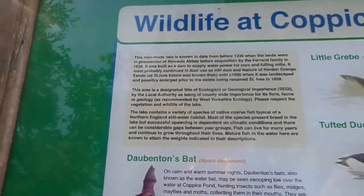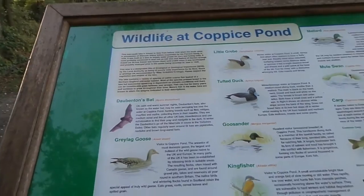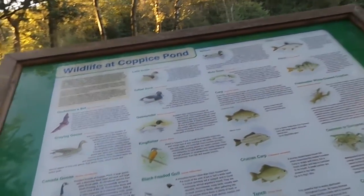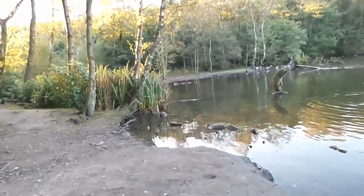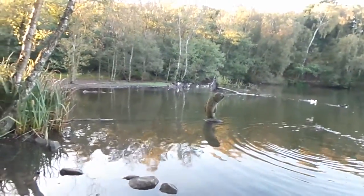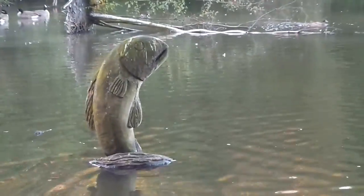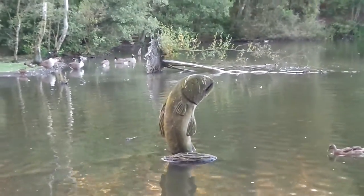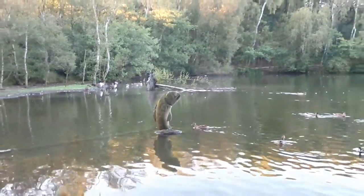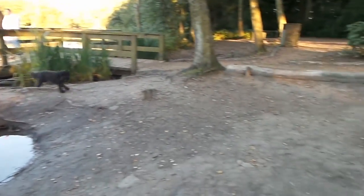I reckon where that rock was, that it would have looked down onto here originally. Ben! Come here, lad. Let's film this fish. It's very smelly down here. That's quite cool though, isn't it? Little Ben! Come on, little one.